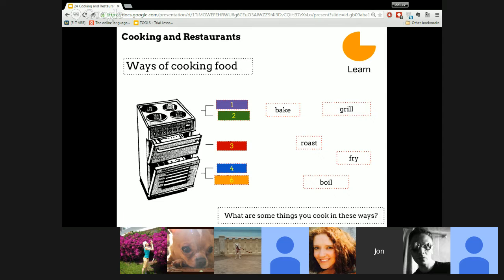Okay? Now, what I want you to do is to match up those keywords with the colorful numbers so that we can see what kind of cooking you do with the different parts of the stove. So, Elena, what do you think about number 1? What would you put at number 1? I think maybe it's roast. Maybe it's roast. What do you think, class? Do we roast things on the burners?